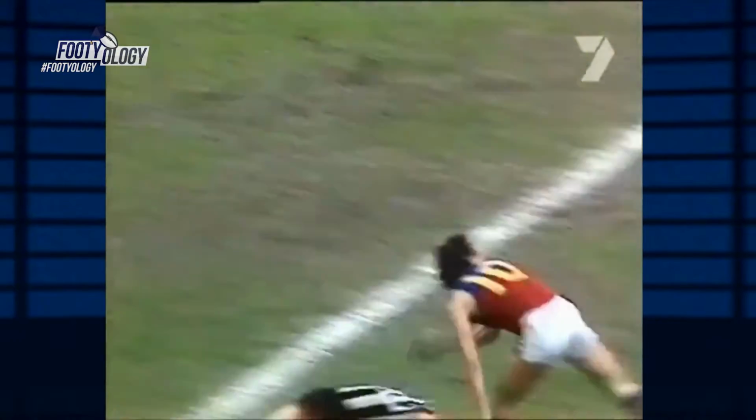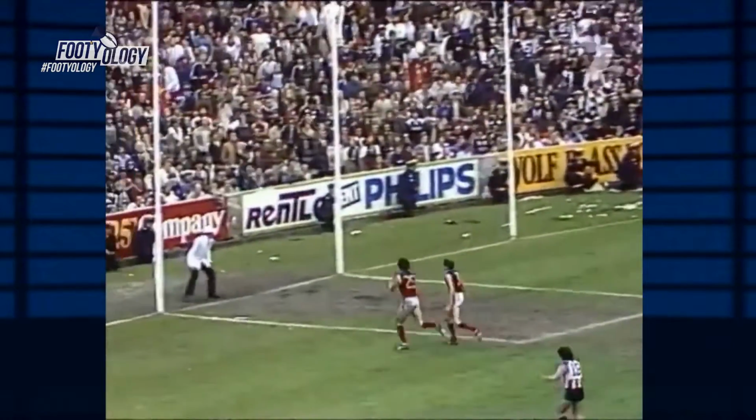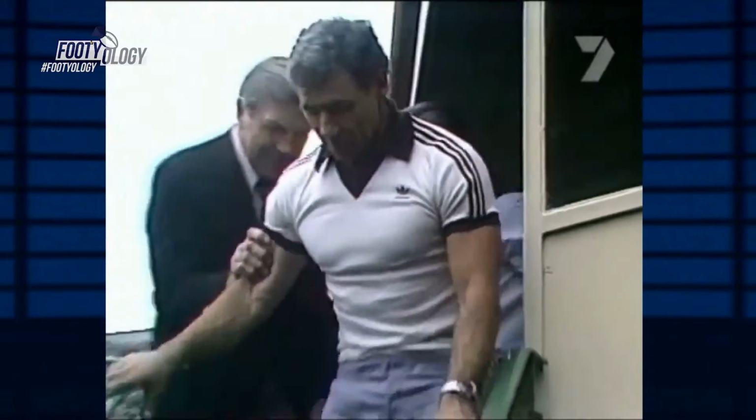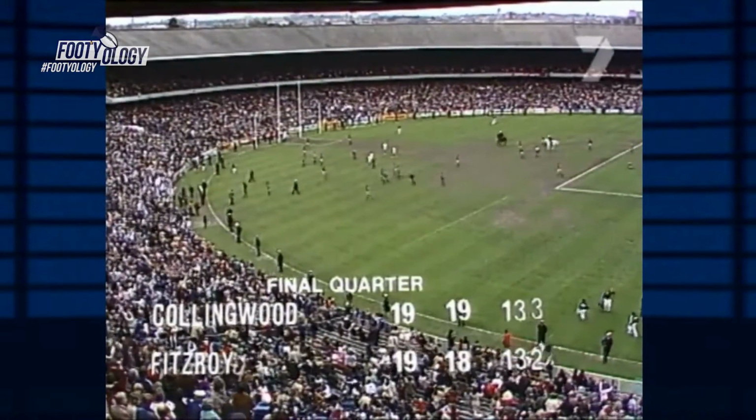And from the centre, Picken goes for a short pass into the half-forward zone. It's been tapped away and picked up by Olsen. Given to Barham. Barham goes goalward. It's dropping short. And Collingwood have won this game. Collingwood have taken out the first semi-final by 1 point. 19 goals it is, 19-19 to 19-18.